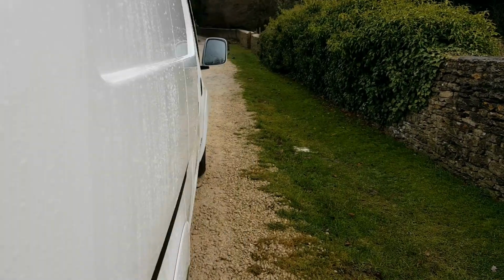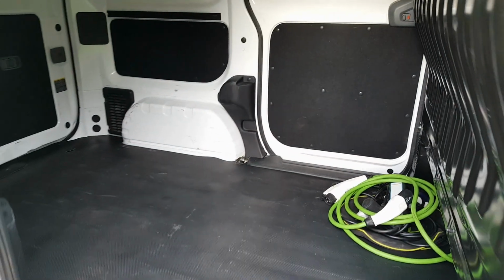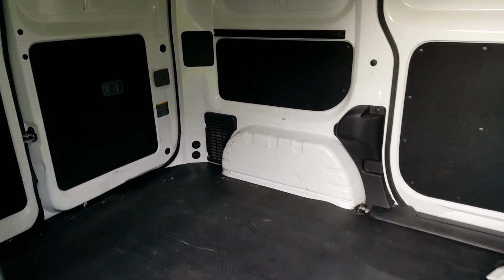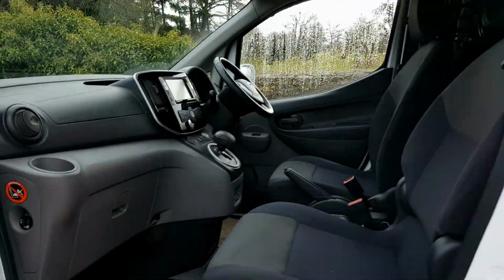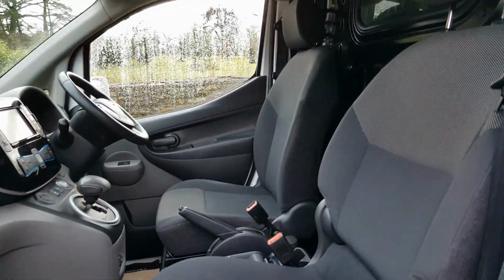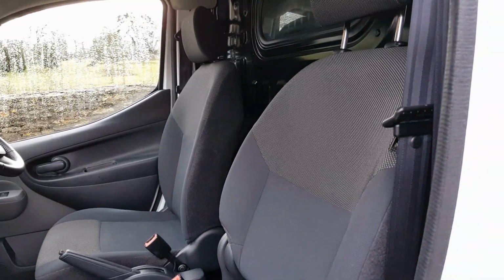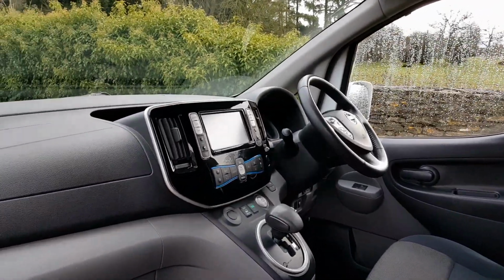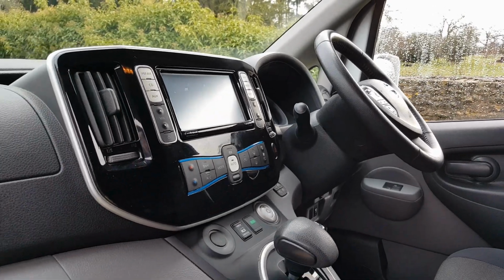And then if I just go round, this has got twin sliding doors on both sides, which the only other van that has that is the Kangoo Maxi, the Renault Kangoo Maxi. And then up front here you have got two seats in the front. They only come with two seats. The only vans that have 3 seats are the Peugeot partner vans. And a very nice dashboard, and being a Tekna, this one has got the built-in sat-nav.